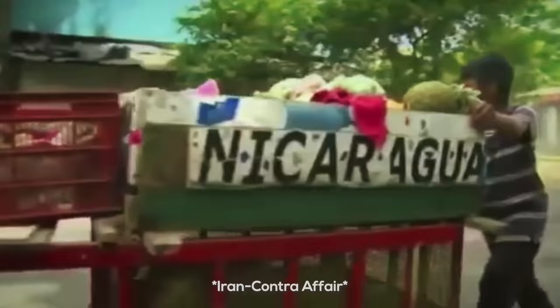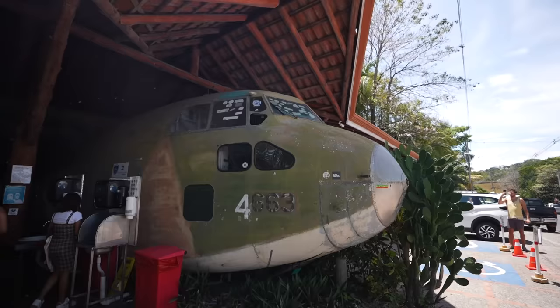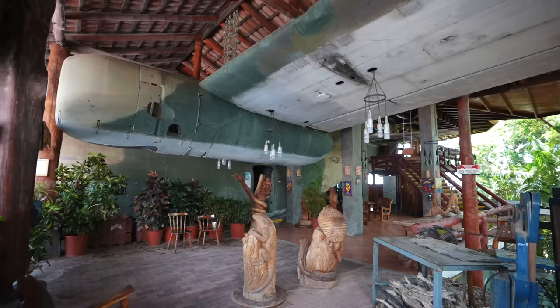Back in the 1980s, the US was funding guerrilla fighters in Nicaragua. And the guerrilla fighters used some of those funds to buy two of these C-123s. And these cargo planes were used to resupply the rebels who were fighting in Nicaragua. That was until one of them was shot down and the secret was out. So at that point, they couldn't use these airplanes anymore and they retired this one to San Jose, where once again, it was left to rot. That was before the current owner rescued it and turned it into the restaurant that we're eating at today.